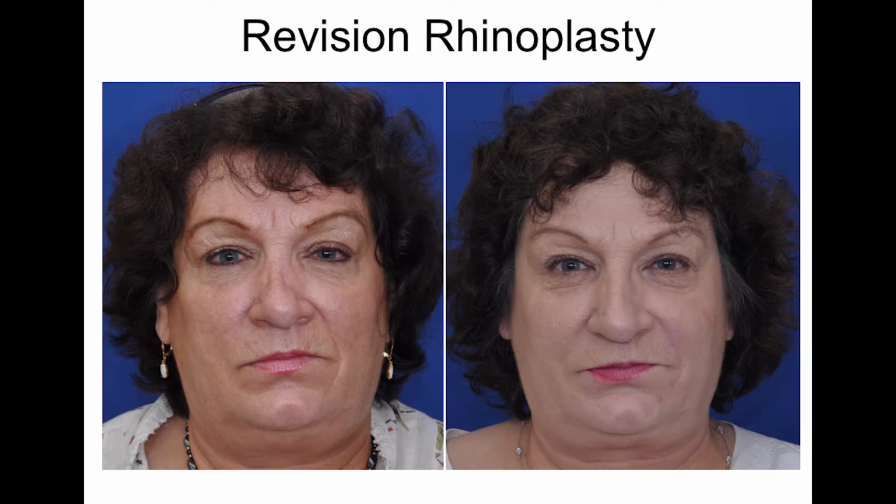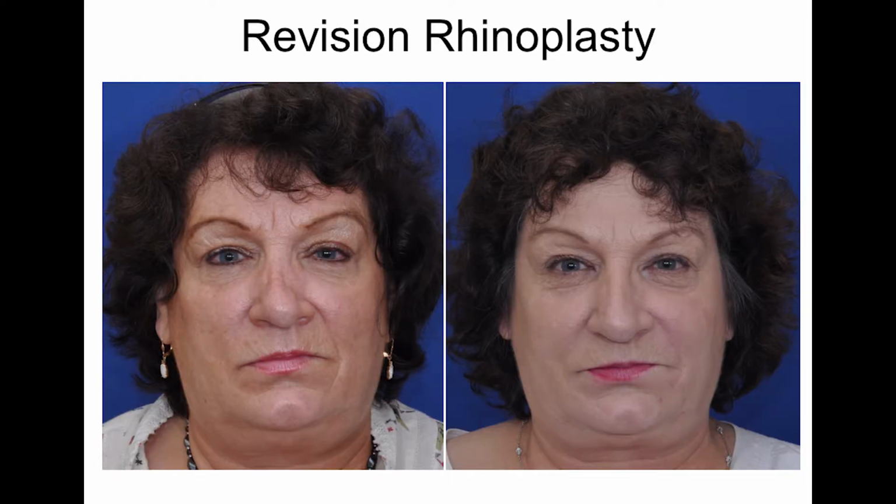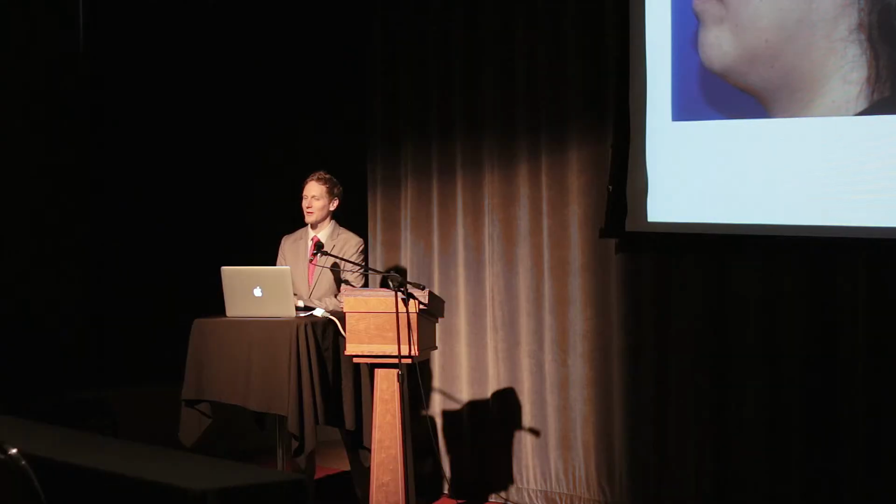Here's a patient who had had a rhinoplasty procedure 18 years previously and really had lost much of the support of the nose. So I actually took some cartilage from her ear to rebuild the nose and give her at least a nose that didn't look twisted and abnormal. Here's another example of a nose that was injured in a trauma and was rebuilt again with cartilage borrowed from elsewhere. Any questions about rhinoplasty procedures?